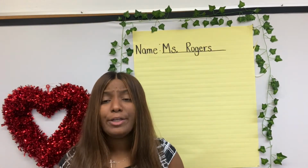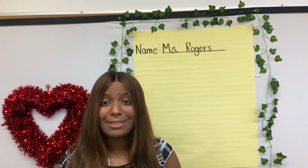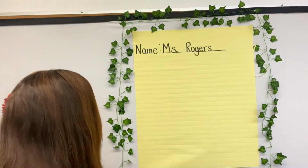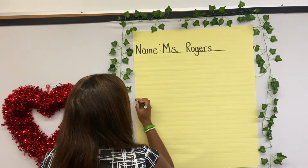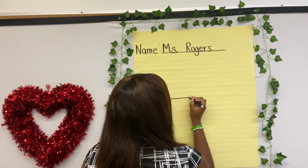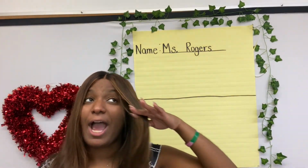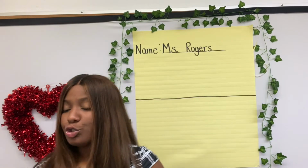So I know that I like to do my cousin's hair. So that's what I'm going to draw today, okay? So Miss Rogers is going to draw her doing her cousin's hair. And my cousin likes when I straighten her hair, okay? So we're gonna start off.